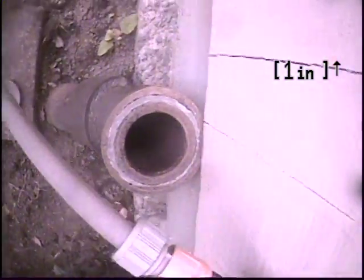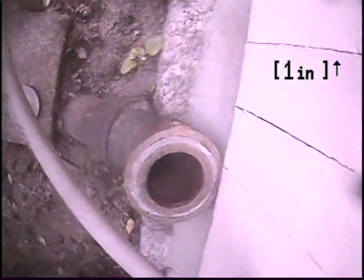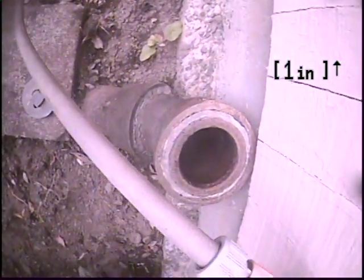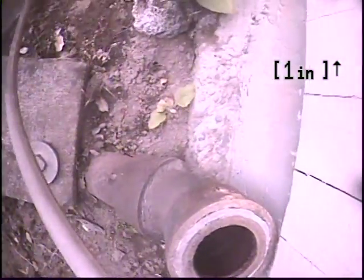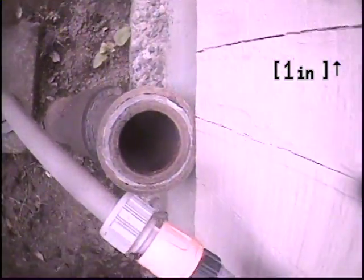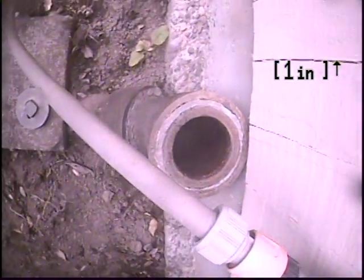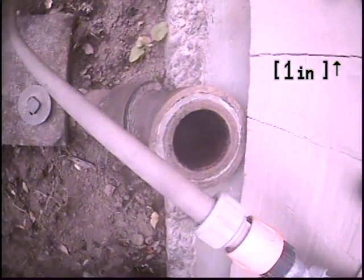I'm a sewer sleuth. Today I'm at property address 33056 Northwest Sandberg Road in Scappoose, Oregon. Located at the rear of the property, outside the foundation, there's a 3-inch cast iron cleanout. This is going to be my point of access. Going to insert the camera here and check the overall condition and serviceability of the sanitary sewer line.